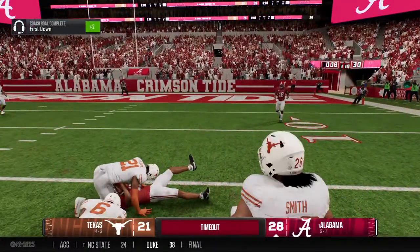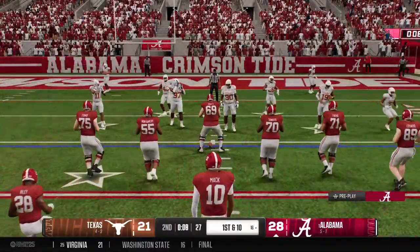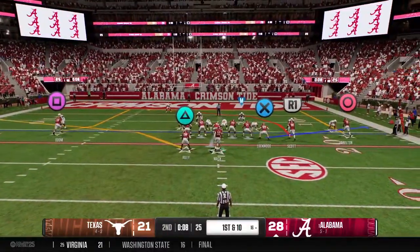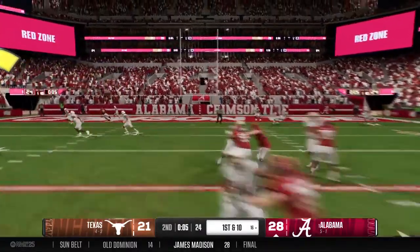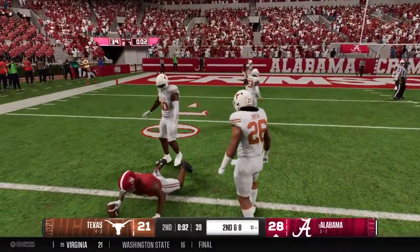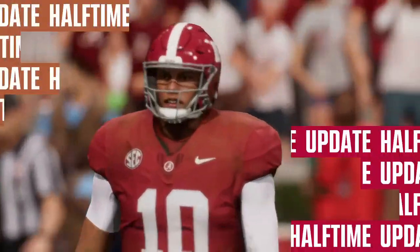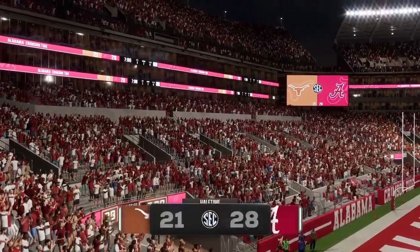All kinds of room to throw that one in there. We've got a timeout in the waning seconds of the half. Maybe a chance to get off a couple more plays. They're in the red zone, and they'll pass it. The sure hand. And the defense doesn't let him get loose, and that's going to wrap things up here in the half. First half in the books.